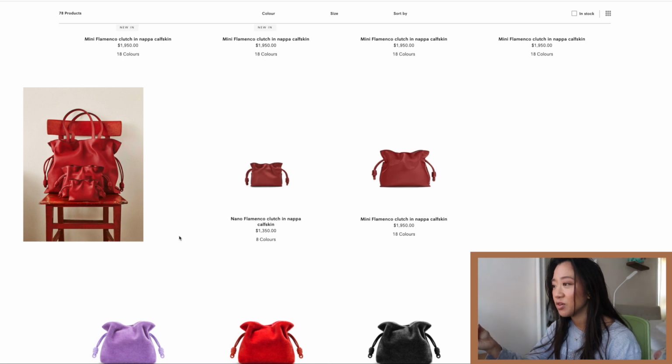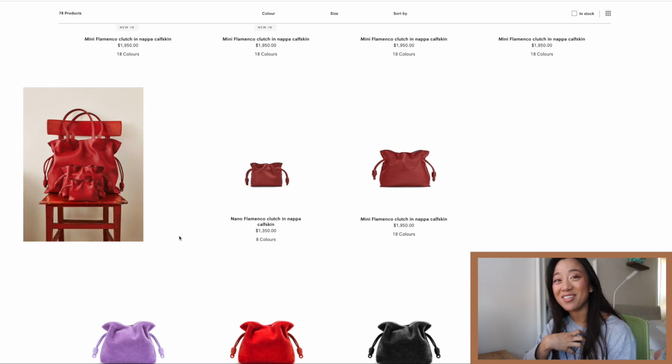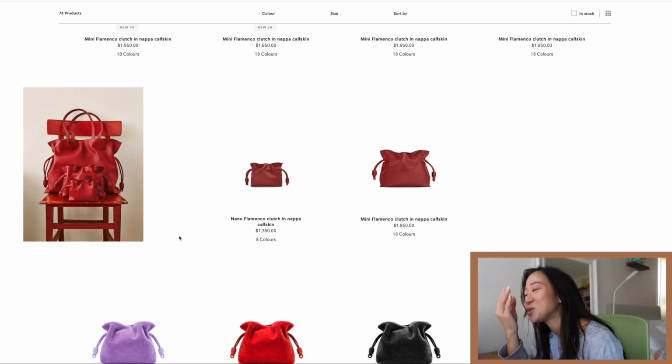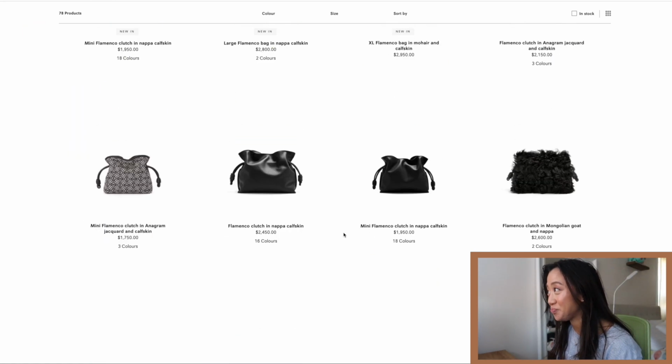It really is one of those if you know, you know brands. Goyard used to be that, but now Goyard is very hype, so everybody knows what Goyard is. But Loewe is still very subtle, and that's why I really like it. And on top of that, it's just so soft. Oh my gosh, and the freaking colors. But anyways, going back to it, I really want the large one.